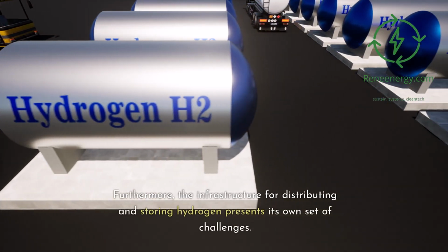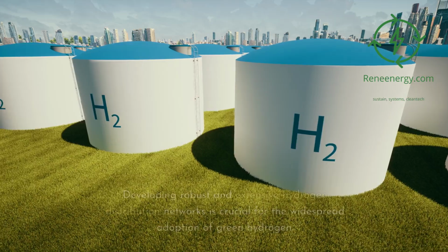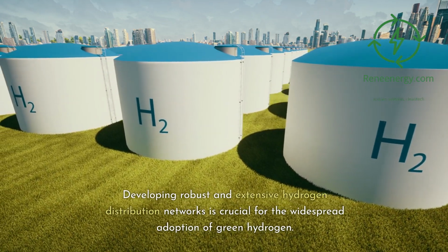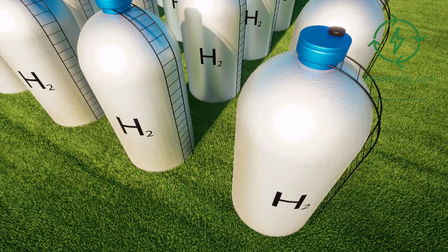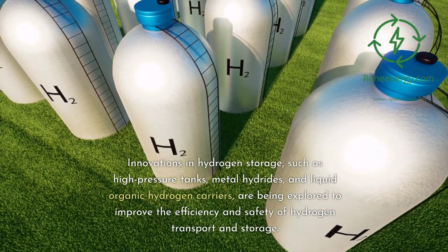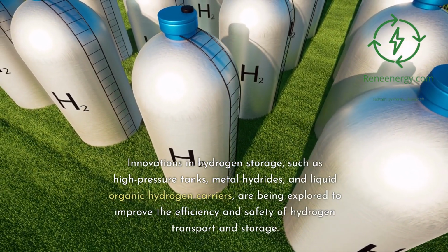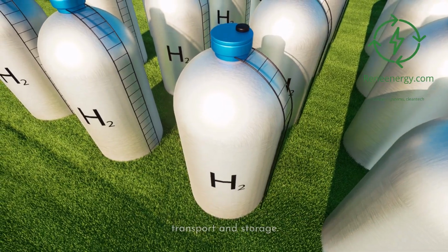Furthermore, the infrastructure for distributing and storing hydrogen presents its own set of challenges. Developing robust and extensive hydrogen distribution networks is crucial for the widespread adoption of green hydrogen. Innovations in hydrogen storage, such as high-pressure tanks, metal hydrides, and liquid organic hydrogen carriers, are being explored to improve the efficiency and safety of hydrogen transport and storage.